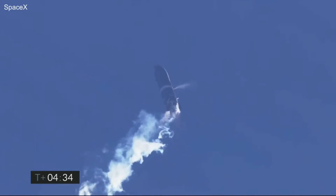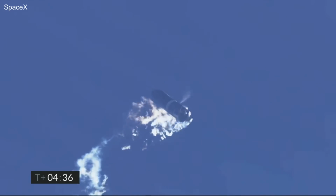We are beginning to flip to horizontal. And the white cloud, the plume you were seeing, was intentional. That is a liquid oxygen dump. We've now transitioned to horizontal and beginning the subsonic test portion of the flight, where we check out the aft and the forward flaps to hold the vehicle stability as we descend back to the landing pad.